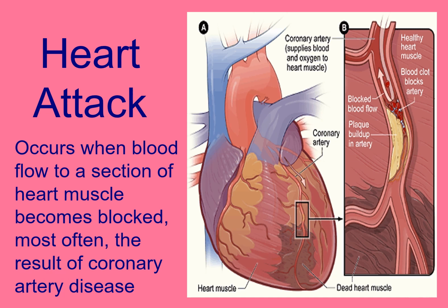If the blockage is not treated quickly, the heart muscle will begin to die and will be replaced by scar tissue. So a heart attack occurs when blood flow to a section of heart muscle becomes blocked, most often the result of coronary artery disease.